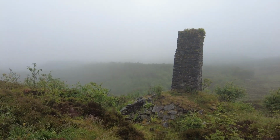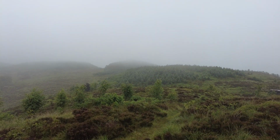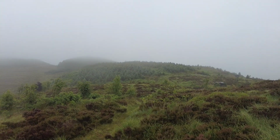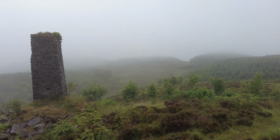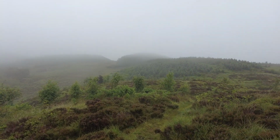But yeah, on another note, we're reasonably high up here. And had it been a clear day, I think we'd get really beautiful views of mountains. So I'm just going to have to come back on a clear day. As much as I'm really enjoying this weather today, I think this is definitely a more than one walk.